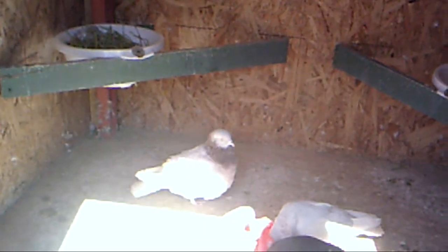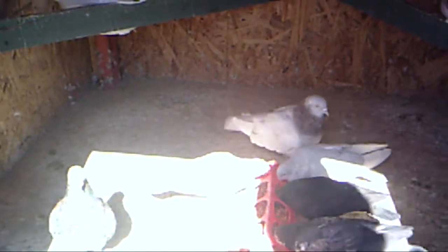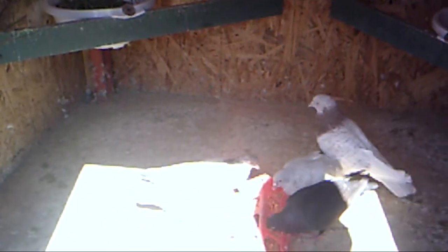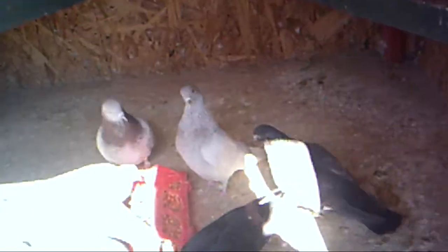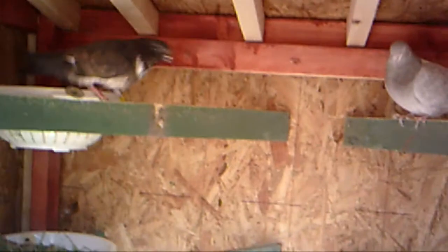They're all laying. I got one pair, the little tricolored hen, the dilute I guess, and this tricolored cock in the front with less white on them. They're paired up, and they had a pair of eggs in the top box there. I put my boxes in just after Valentine's Day, and they all seem to be doing pretty good.